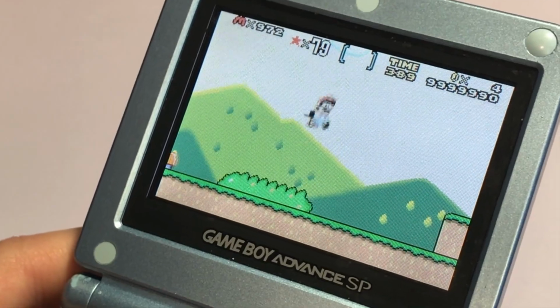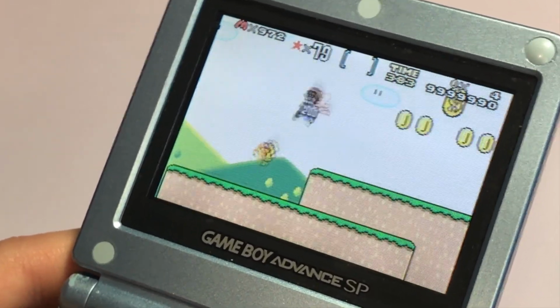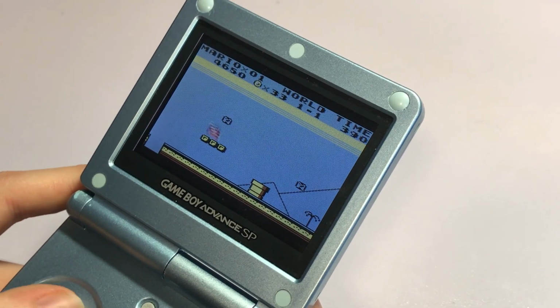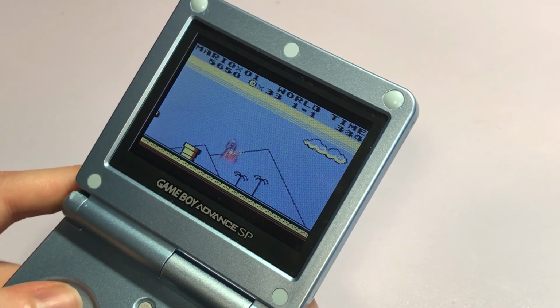The system plays all Game Boy titles, and of course, has the functionality of the Game Boy Color, and, of course, the Game Boy Advance. Meaning this is the best way to play Game Boy games because they look fantastic.